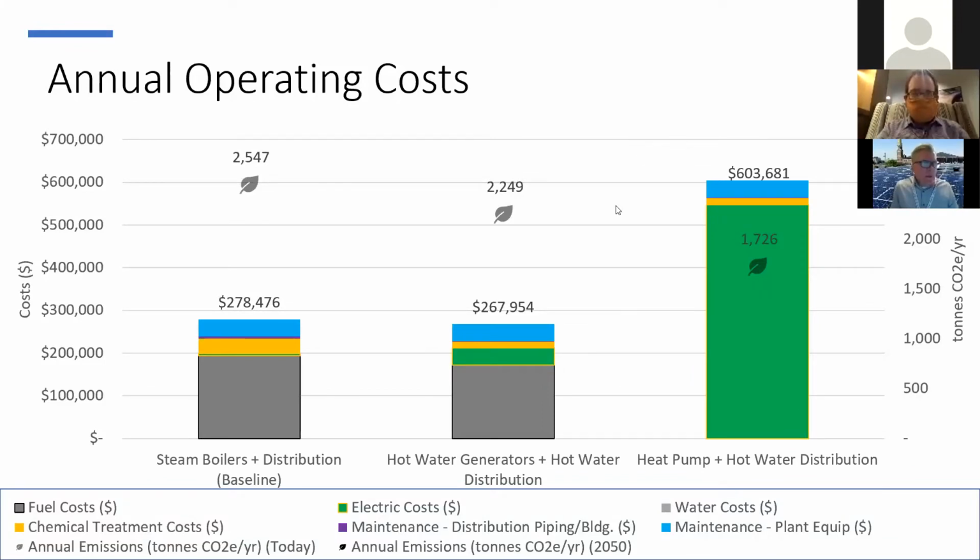What I want to point out here is the leaf you see there in those values, those are actually the tons of carbon dioxide emissions that each different system produces. So our current system is at 2547. That is the small piece of the pie that we highlighted within scope 1 that we're trying to address. It decreases slightly with the second scenario, and then obviously it decreases even more as we go all electric with scenario number 3.